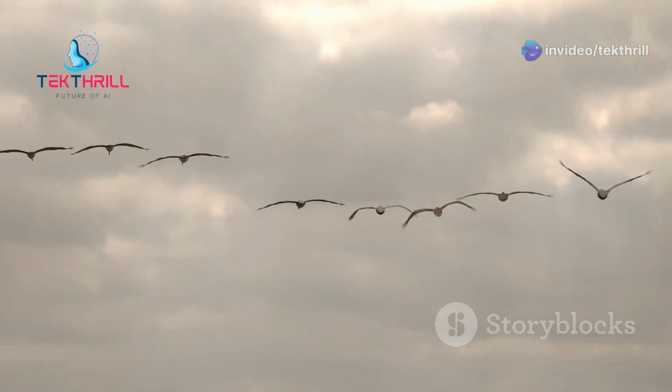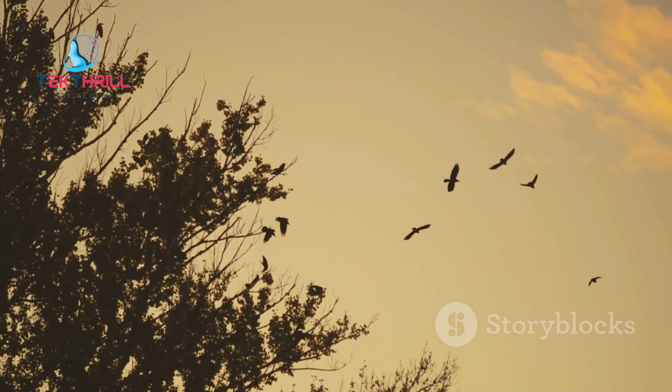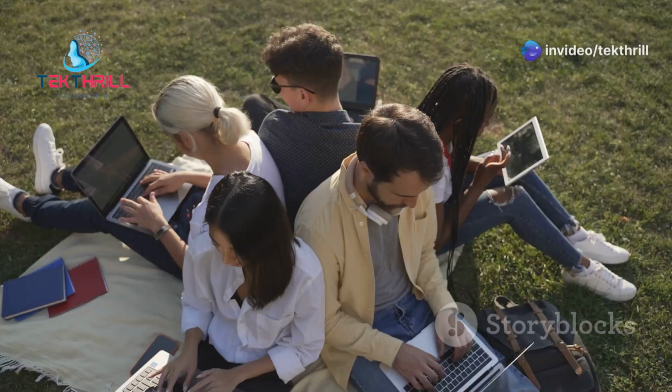Have you ever watched a flock of birds flying together? They move as one like a beautiful dance in the sky. That's collective intelligence. It's when many minds work together as one.